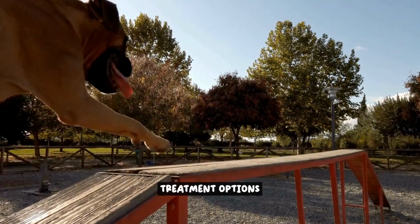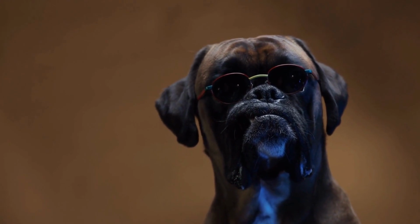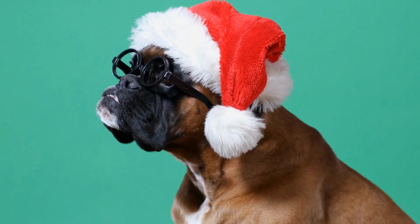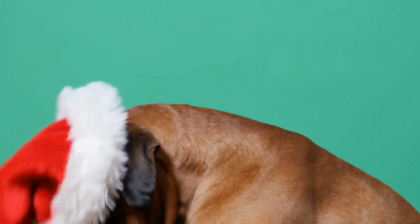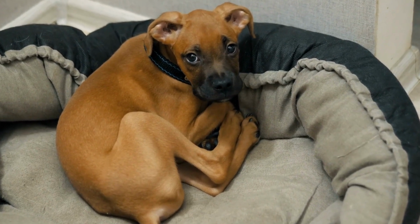Treatment options. Treatment options for boxer dogs diagnosed with bloat can vary depending on the severity of the condition. It is important to consult with a veterinarian to determine the most appropriate course of action for your pet. Here are some common treatment approaches that may be recommended.